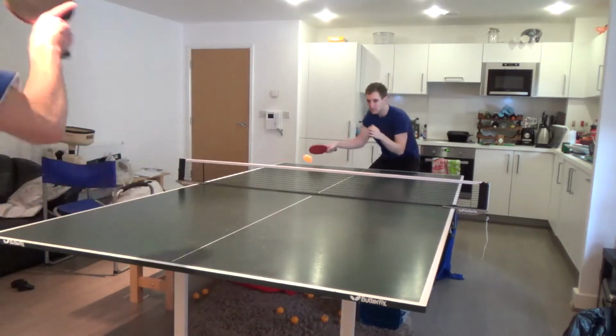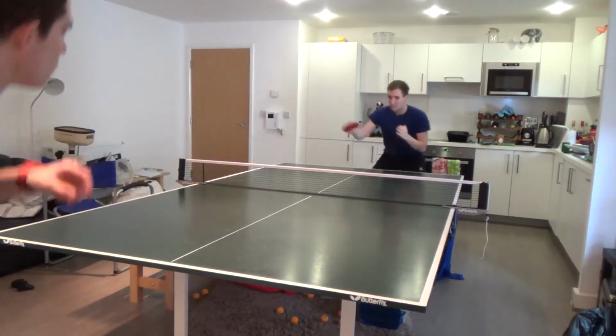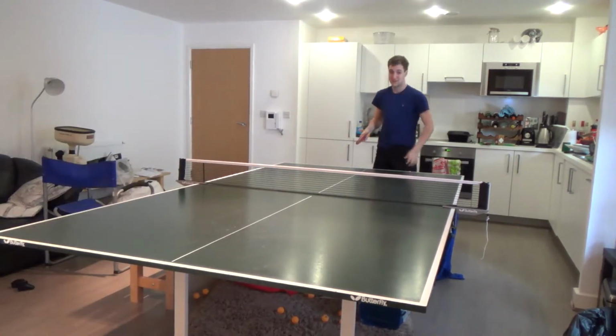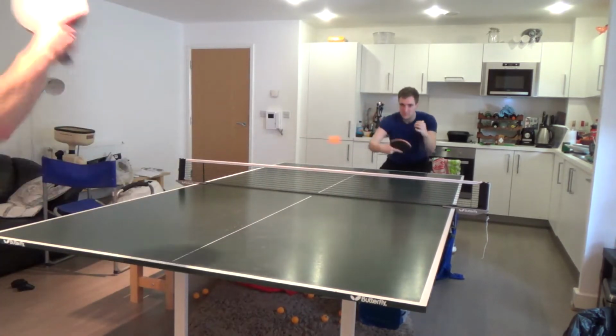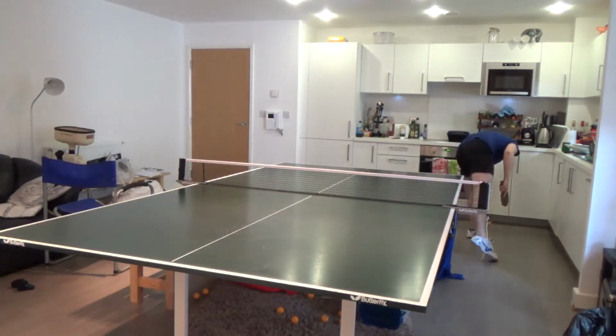This looks a little bit better, doing one forehand block, one backhand block. Yeah, this is better. It's not that easy a drill, and Ben's putting a good amount of spin on it and varying the spin as well. So the fact that I'm getting quite a few of them back is very encouraging. Yeah, I'm pretty pleased with that.